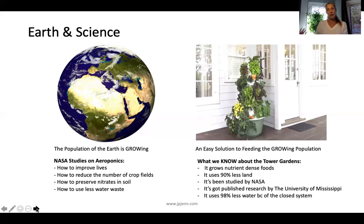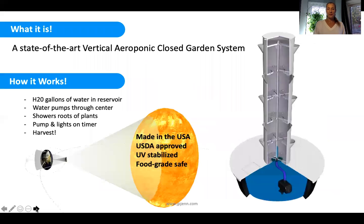And so you could literally garden from a wheelchair using the Tower Garden. We've seen seniors liven up because they're excited about the crops that they're growing on their Tower Garden, and it brings them back to life, because this is what they know, right? Growing food from seed.